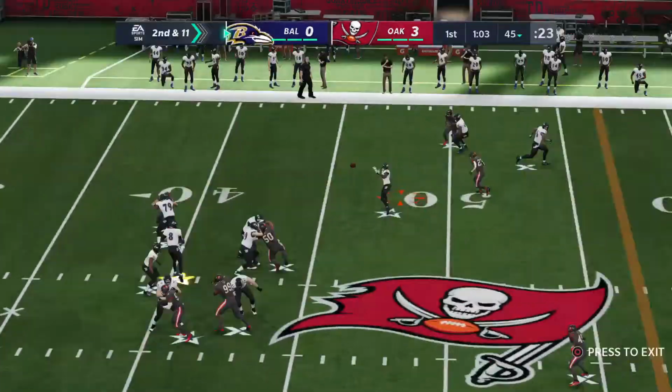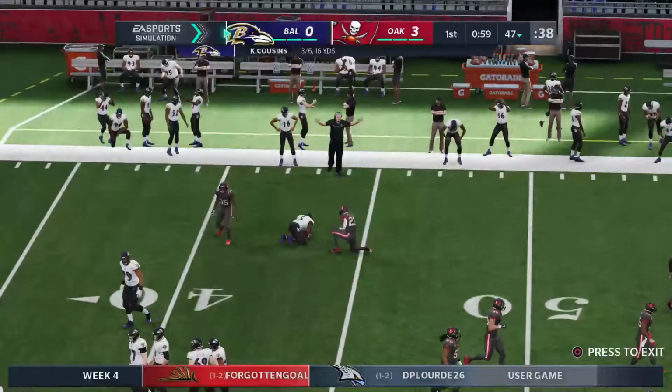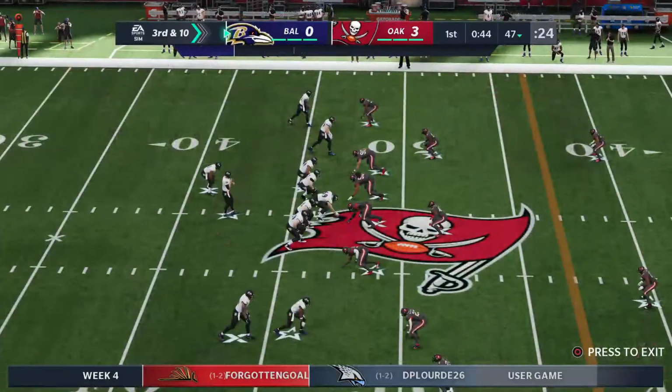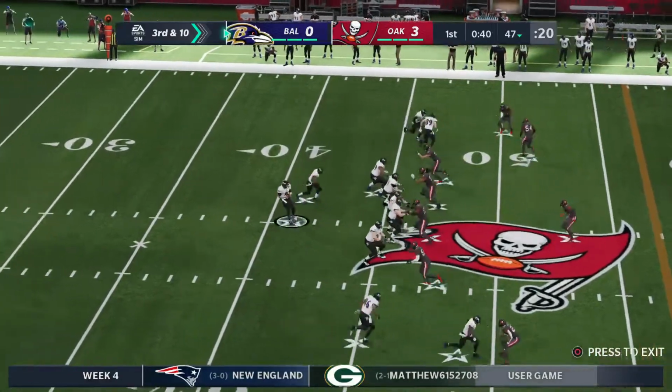They'll try to throw now. Cousins. Man open left side is Brown. And they'll get this just to the 47. 1 yard gain. That catch good for only a yard, and it'll be third down.